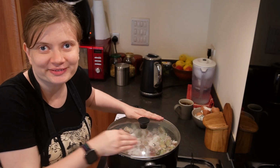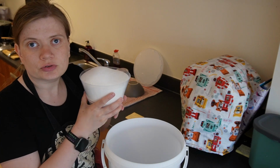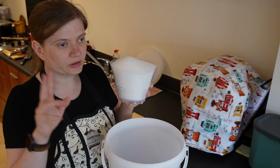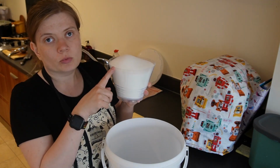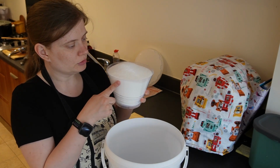That just needs to boil now. So this recipe asks for 1.5 kilos of rhubarb and 1.25 kilos of sugar.